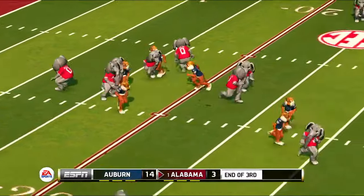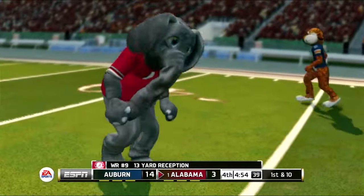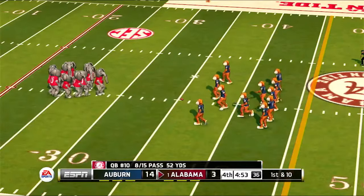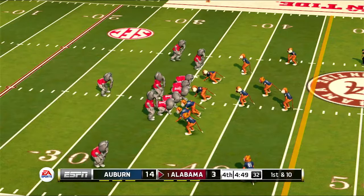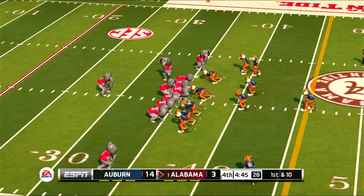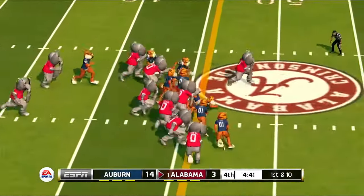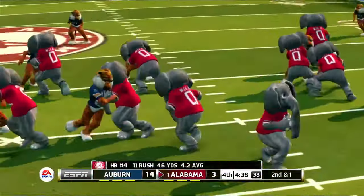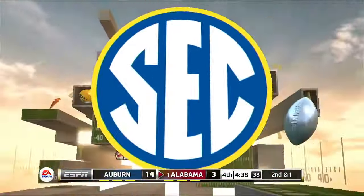Steps up in the pocket. And he's tackled right away. This guy has that innate ability to get just enough distance from a defender to make a completion possible. You don't see it from every receiver, but this guy's got it. From their own 35-yard line, first down. He's taken down at the 45. This guy just made those 10 yards look easy. That brings up second and one.